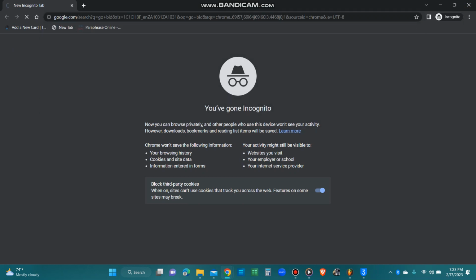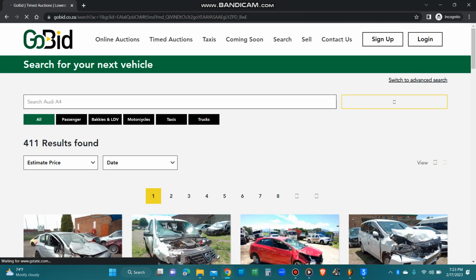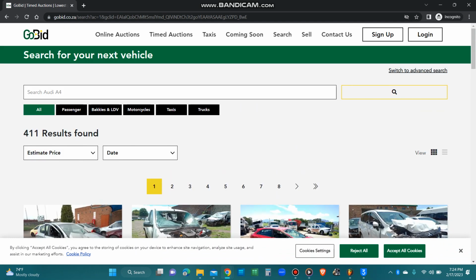Now, I recently figured that GoBid is offering way cheaper cars than SMD. I've never bought anything from GoBid, so I've got no personal experience with them. I do not know what their extra fees or percentages are, or how the sale goes. I don't know where their branches are in Durban, but they do offer online auctions, and here you can choose from a wide range of cars.